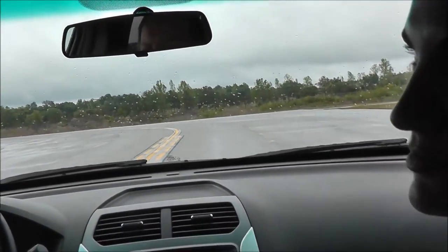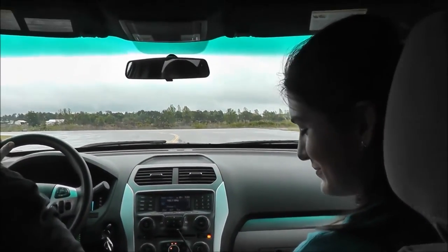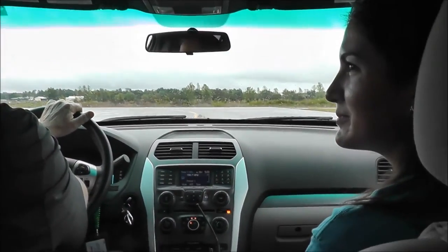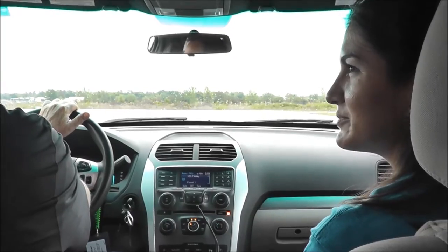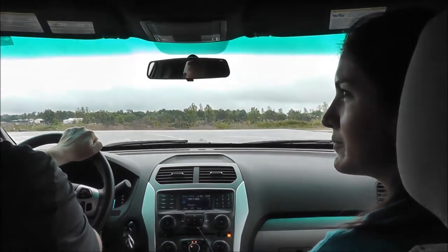Tower, Airport 5 is clear of runway 9. Airport 5, Roger. Ground, Airport 5 with you on the east end of taxiway Bravo. Like to reposition back to the terminal ramp, please. Airport 5, reposition on terminal ramp via Bravo.